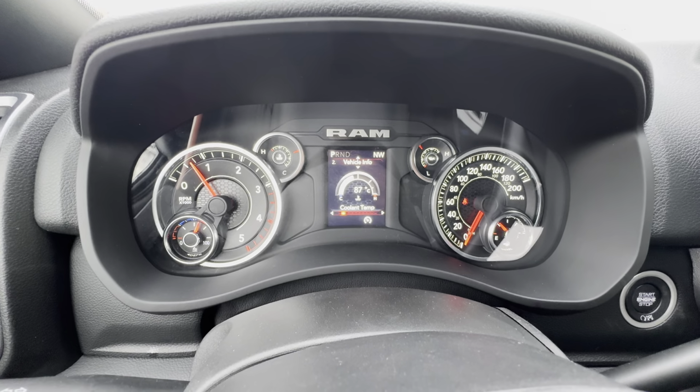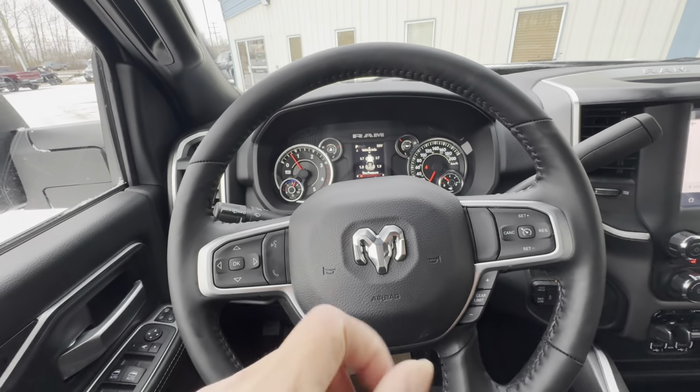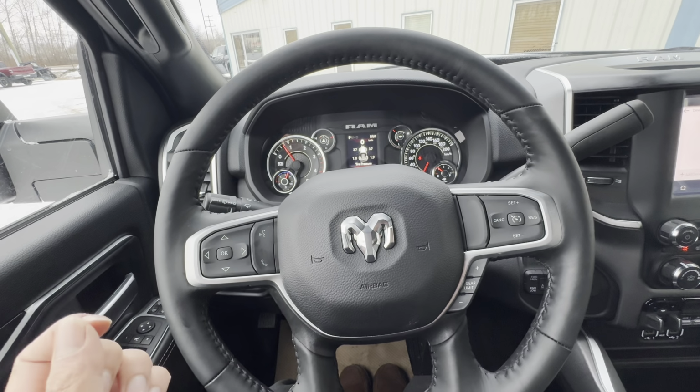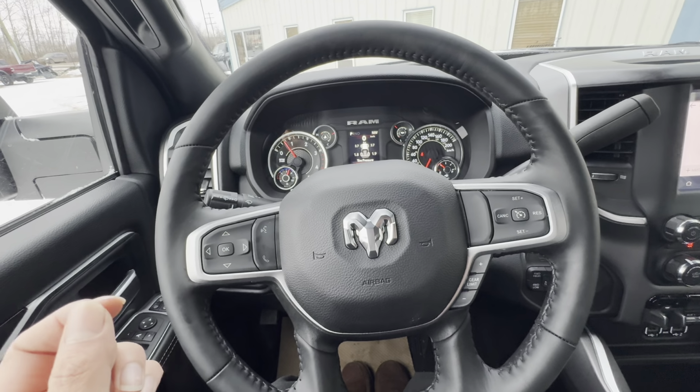Oh, one thing, before I move on, about the tire pressure sensors: they are located in the valve stem. So if ever you're wondering how that works, it has a little sensor in the valve stem of the tires themselves. And those are pretty cheap to replace if ever your tire pressure sensor goes. They're not too bad. I believe it's under $100.